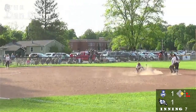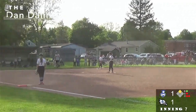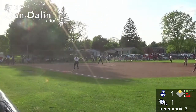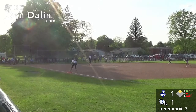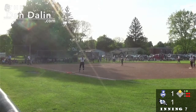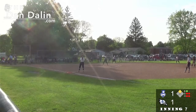High ball 1, and Munchie's in at second, safe. Nice stolen base by Munchie. Pan out so we can watch Munchie take her secondary off a second. Oh, hard swing by Krista. Strike 2. 1 ball, 2 strikes. Second baseman covers, so Munchie's got to scooch back to touch up on second. Softball's different than baseball. You do have to start at the base, not allowed to leave until after the ball passes the pitcher's waist.